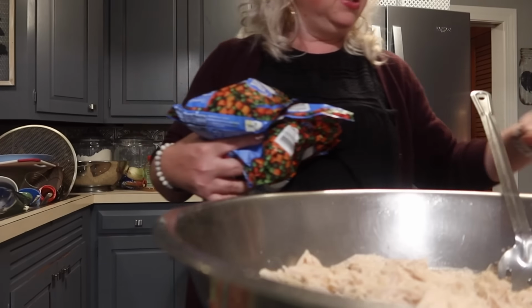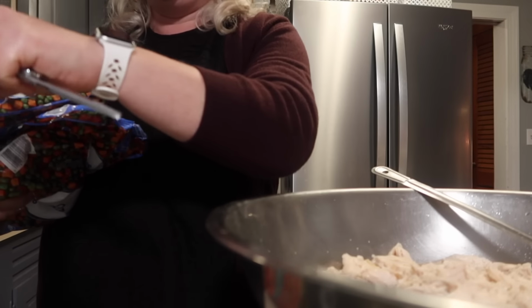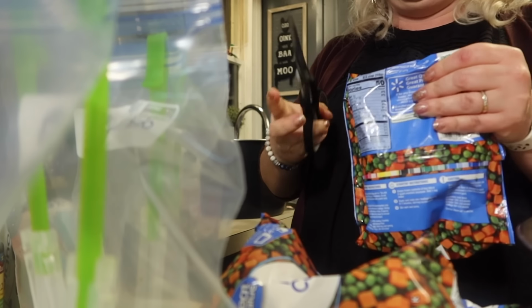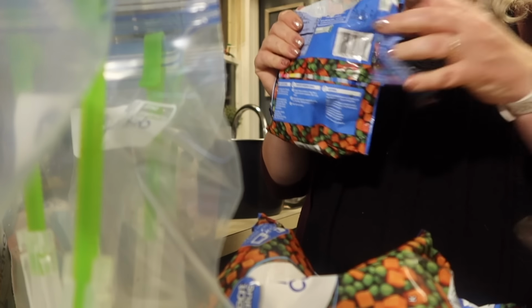And while I have these here in my hand, I'm gonna go ahead and cut these. Just have a little tear here. Let's see if that'll work for me. Yeah.